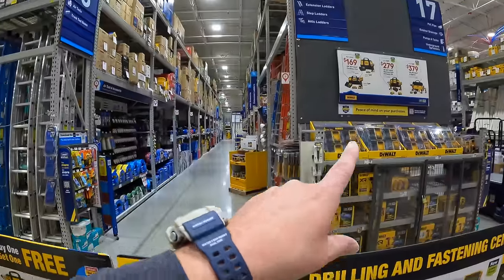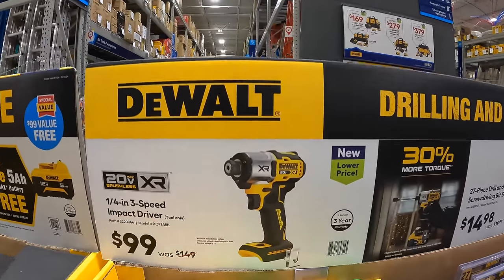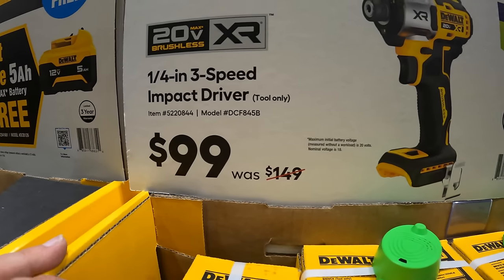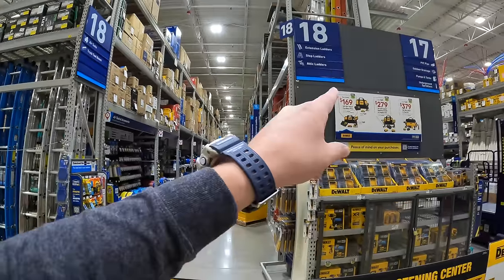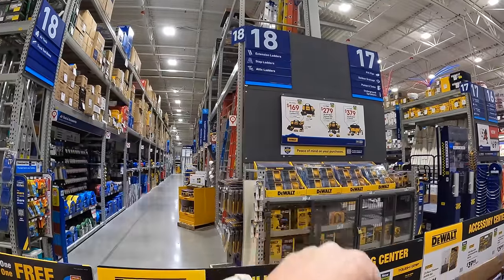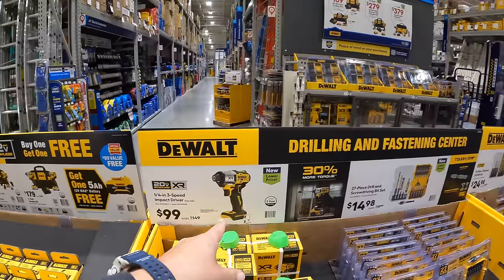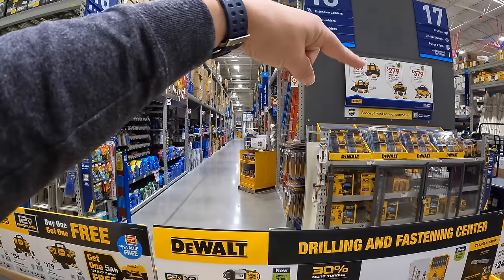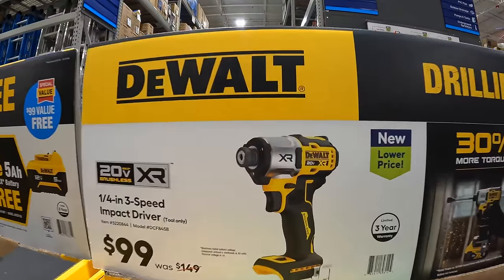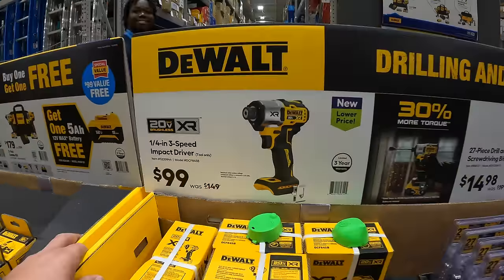Like I said, those deals over there, $169 for that impact driver kit, which is right here, the DCF845 impact driver. $99, was $149, and that 1.7 amp hour PowerStack battery is $90 to $100 itself. And then you get additionally that 2 amp hour battery, charger, and a bag with that. So like I said, grab those two deals while you can, because those are actually fantastic deals. Very good impact driver, very powerful. Love the design. 3-speed.